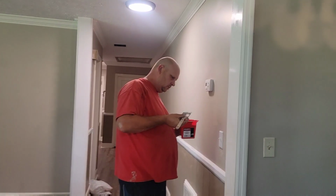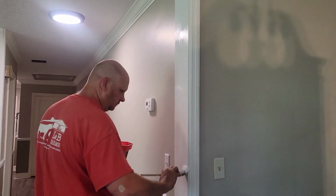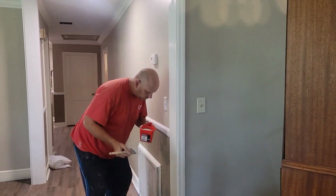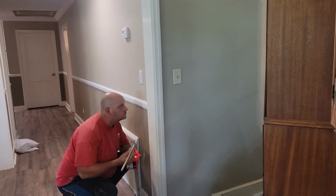Okay, y'all, here is Bryant putting the finishing touches on the paint before I start putting all the furniture back, or deciding it's probably not going to go back where it was. We got to figure out new places.